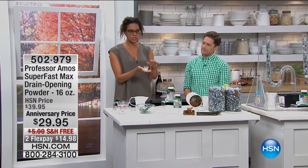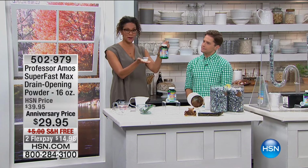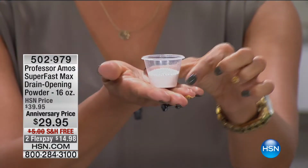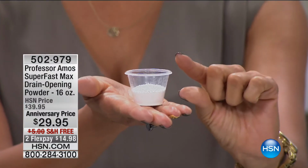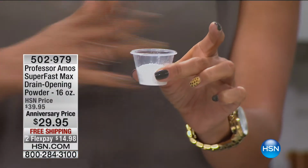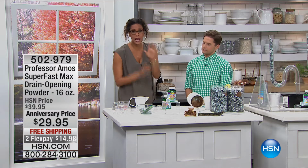And can I tell you, 32 applications for this adorable bottle that Brett was so lovely holding for you. 32 applications, and this is all it takes. This very little bit, so it's economical, it's long-lasting. You've got many drains. You could have years of cleaner with this, and let me show you how it works.